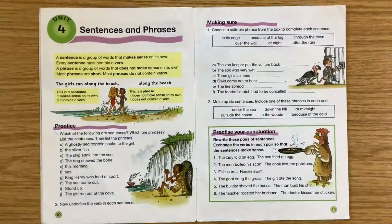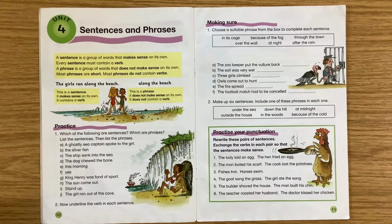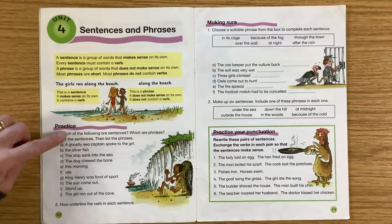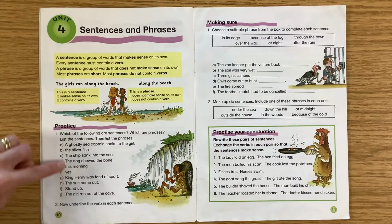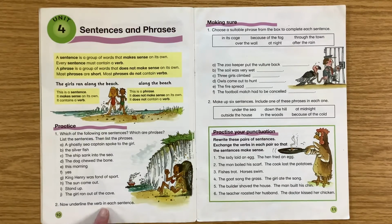If you choose to do the lower level task, then your task looks like this. Again, it reminds you the difference between sentences and phrases. In your part one, what you need to do is look at each of these statements that you've been given, decide if it's a sentence or if it's a phrase. So write out the sentences, list them, then list the phrases, then go back to your sentences. If it's a sentence that has a verb, go and underline the verb.